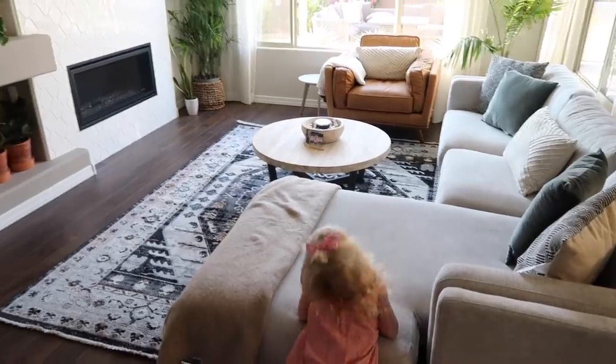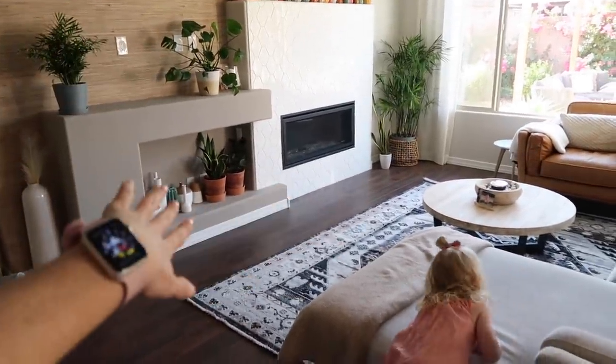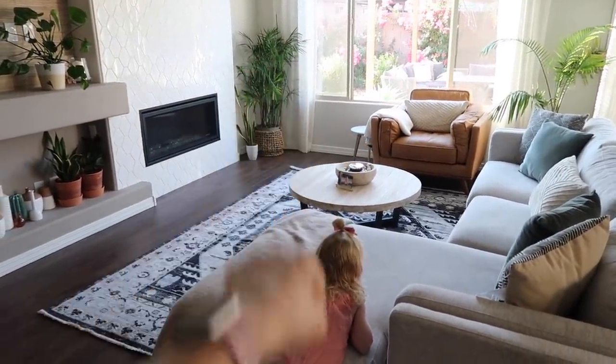So I'm really happy with how the living room's coming together. Still waiting on a TV, still trying to figure out this space. This stuff's gonna move, and then I have one more chair going right there too.